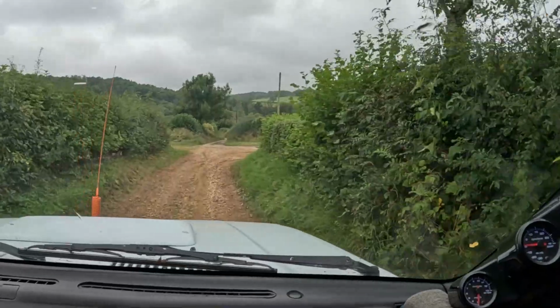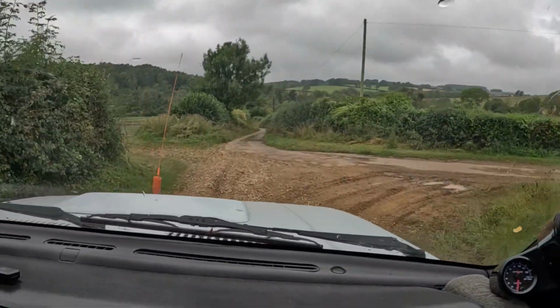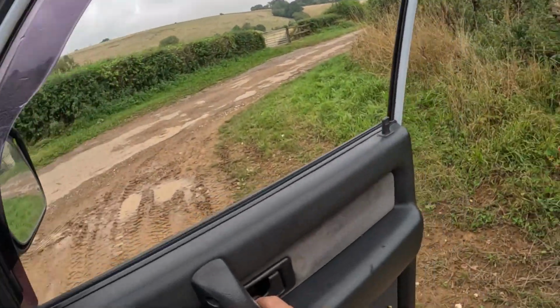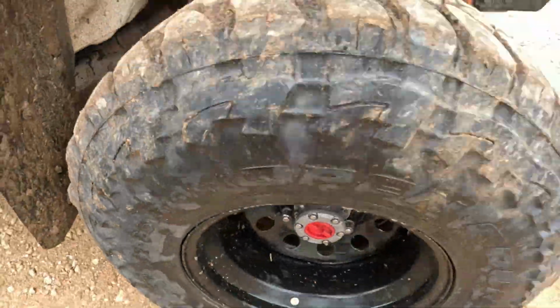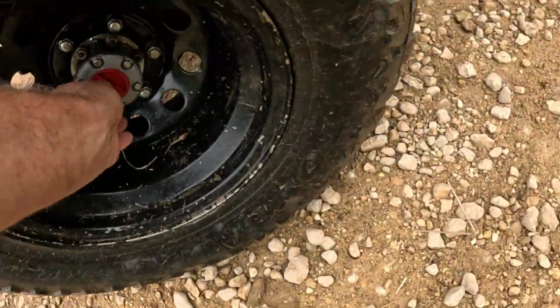Well folks, I think that's about the end of the lane. Puts us back to the tarmac, I believe. We go right-handed here. We're going to jump out and unlock my hubs. Save a bit of wear and also a bit of diesel. Get them unlocked. I normally just lock them in at the start of the day and unlock them at the end of the day.